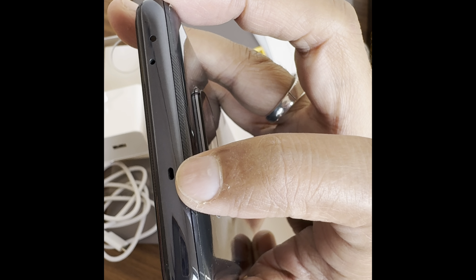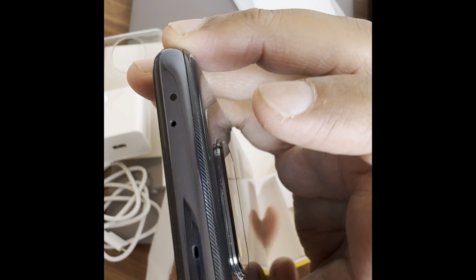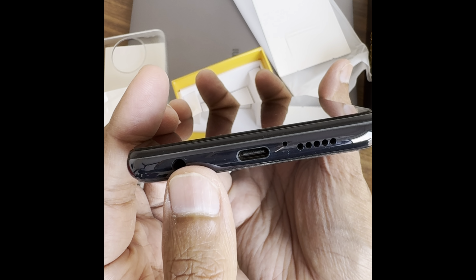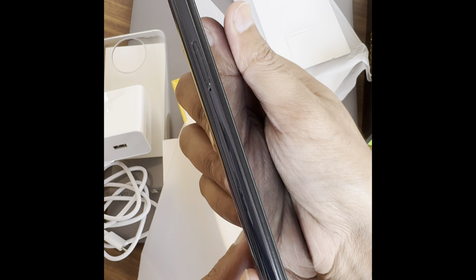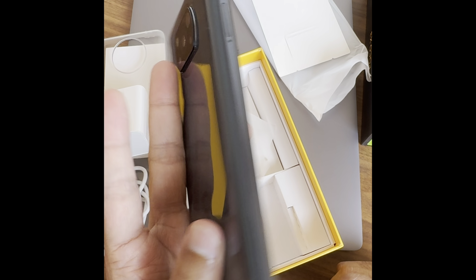Here you get the IR blaster and speaker grill. This is the speaker grill. This is the IR blaster and secondary noise cancellation mic. Here we get the Type C port, 3.5mm headphone jack, and again a microphone. And this is the speaker grill. This side we get a SIM tool. We get a dedicated micro SD slot in this particular smartphone.